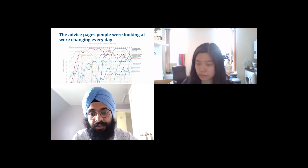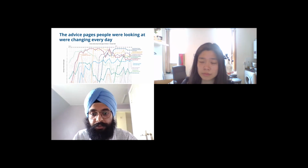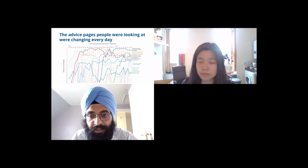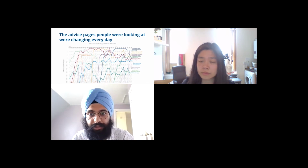As we moved into lockdown 1, we started producing more relevant coronavirus content, and the relevant pages that we were putting out were spiking on the website as soon as they came up. You can see that clearly in the lines which just spike up. The first example is the yellow line. If you can't pay your bills because of coronavirus, that spikes up as we introduced it on the 21st of April. Then you can see the purple line, coronavirus check what benefits you can get. We introduced that on the 24th, and it shot up in ranking immediately.